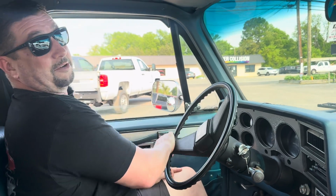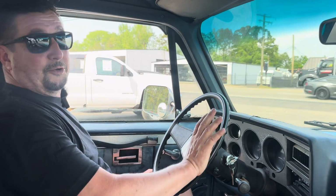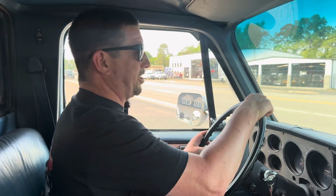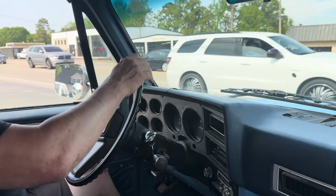All right, we're going on a long trip, guys. Buckle up, stay tuned. This one's gonna take a while. Riding a fresh arrival Squarebody. Feel like I'm going back like 30 years right now. Getting ready to head to the farm and plow some fields in the afternoon, with lukewarm AC, hot summer day.